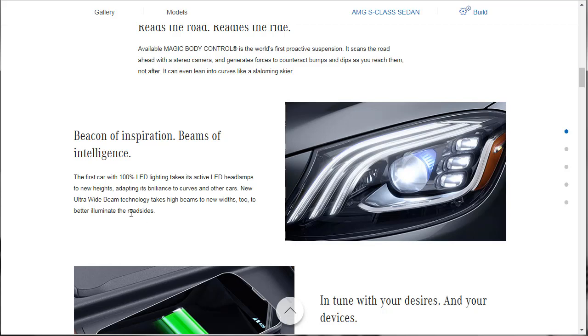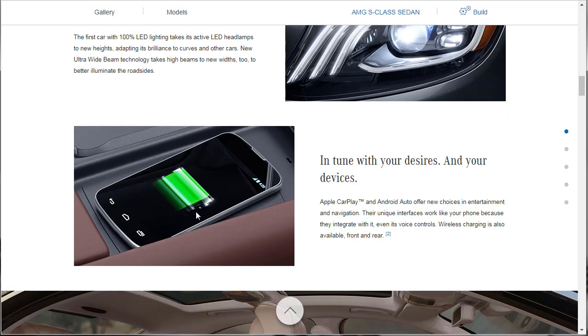New ultra-wide beam technology takes high beams to new widths to better illuminate the roadsides. All right, and then looks like we've got Apple CarPlay, Android Auto, new choices in entertainment and navigation. Their unique interfaces work like your phone because they integrate with it, even its voice controls. Wireless charging, that looked like a wireless charging pad, is also available front and rear.